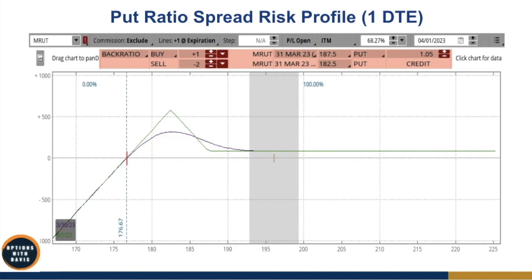Now, if you were to hold it all the way to expiration, another issue will arise. The issue would be, what if Mr. Market goes all the way past your short strike? All right, let's not say go past your short strike by that much. Let's just say that he goes to just slightly under your short put strike. This is where you have your two short puts down here.